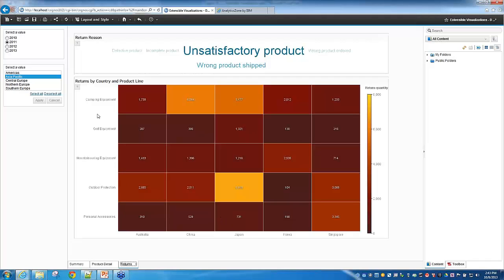And here I'm demonstrating a heat map as well as a word cloud. The word cloud represents the appearance of certain words in a list, and everybody's probably familiar with this if you've ever seen a blog tag cloud or anything like that. The larger the word in the cloud, the higher the frequency of the appearance of that phrase. So here we're looking at return reasons. The most popular return reason is an unsatisfactory product.